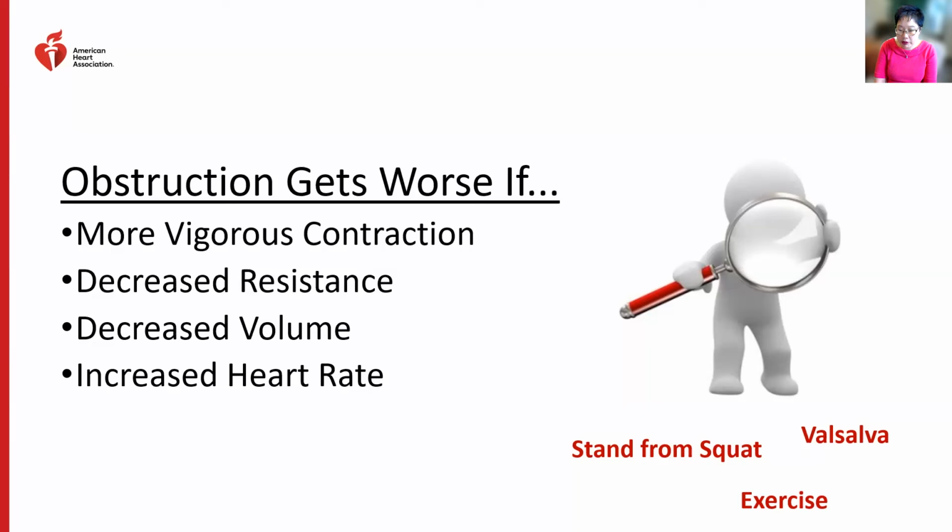So in the echo lab, we'll typically have the patients do a Valsalva maneuver. So first identify the resting gradient, and then have them do Valsalva maneuvers and carefully interrogate the outflow tract to see if more obstruction is provoked. In the office, I find that the most reliable maneuver to do is to have people stand up from a squatting position. And then also exercise can be extremely helpful, because not only do you get the usual very valuable prognostic and functional information from exercise testing, but you can also see if you can provoke obstruction with the most physiological stressor of upright exercise.